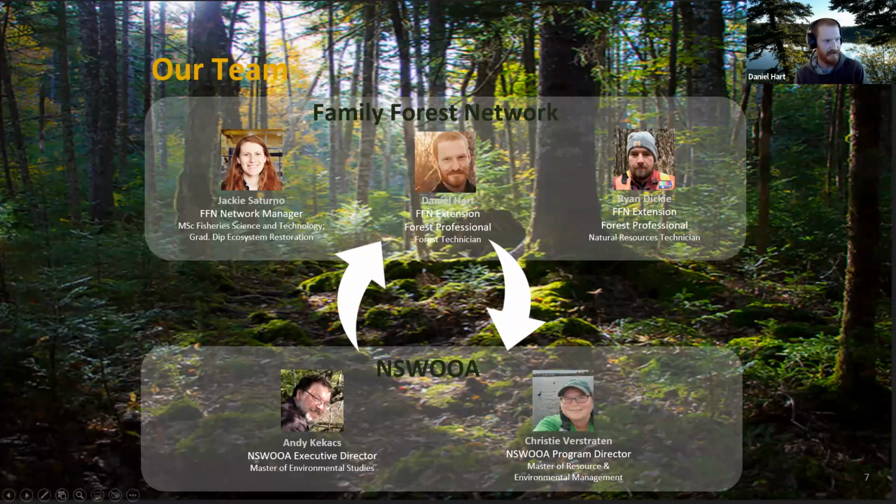Our team, so there's my ugly mug there, and then there's Ryan, Jackie, who is our FFN network manager, Andy, who works for NSWOA, and Chrissy, who also works for NSWOA, but we work closely together as a single team.